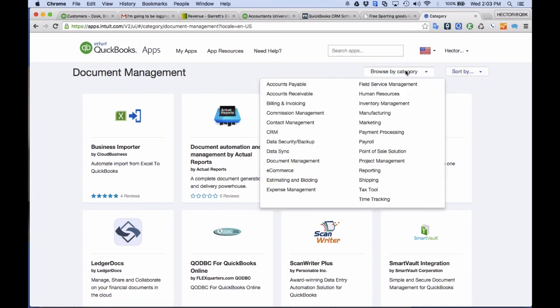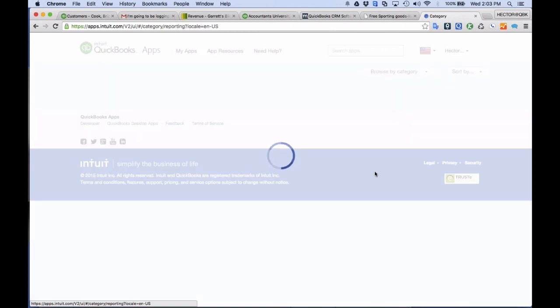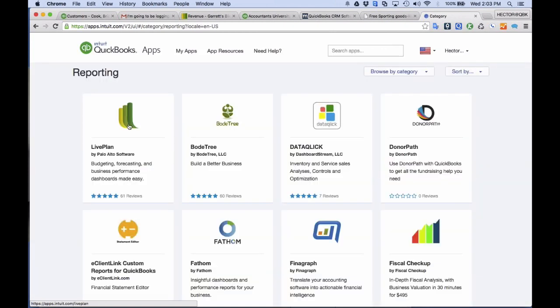And then if we go to a category, I don't think business plan is a category. So let's go to reporting, because of forecasting, that should be there. There it is. There's LivePlan, and it's also one of the top rated apps in the reporting category. So that's kind of how apps.com works.